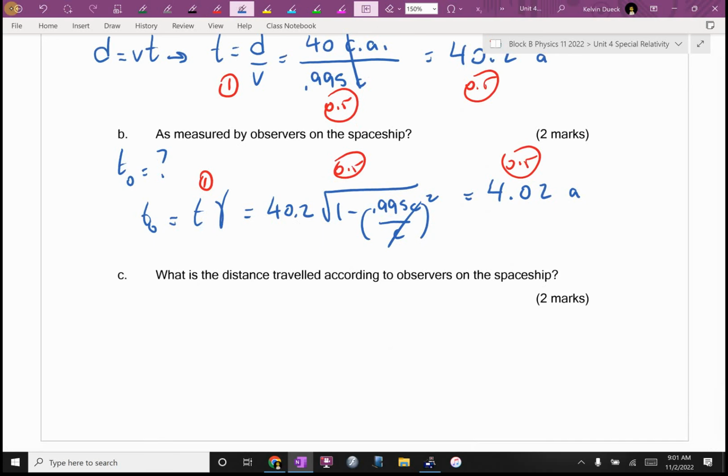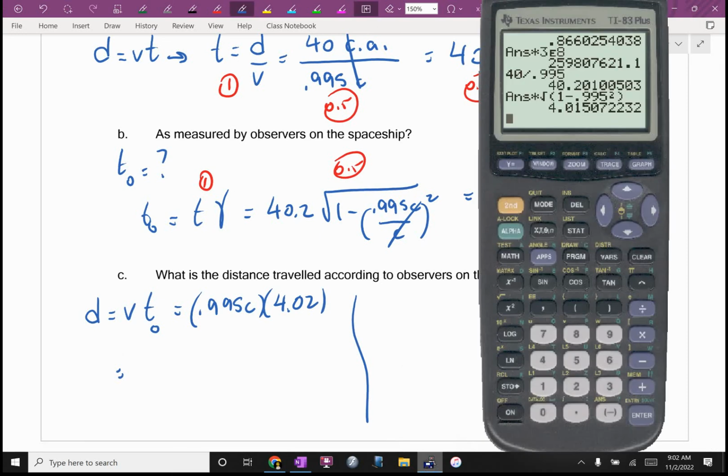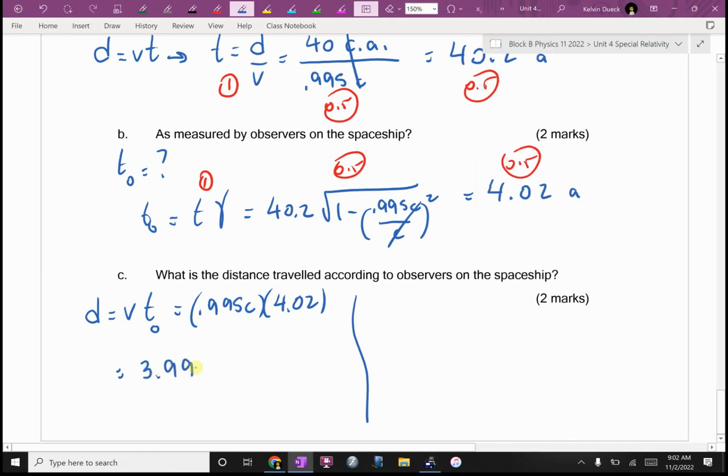For C, there's 2 ways I can do this. One is I can do the distance relative to the spaceship if the spaceship is moving through the universe. So the spaceship would say, we are moving at a V times a T, although our T is T0. Relative to the Earth, we're moving at 0.995 c, and the time that we experience is 4.02. If I go 0.995 c times answer button, the spaceship only travels 3.99, you could say 4 light years.